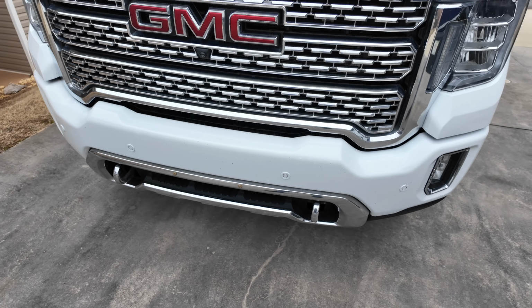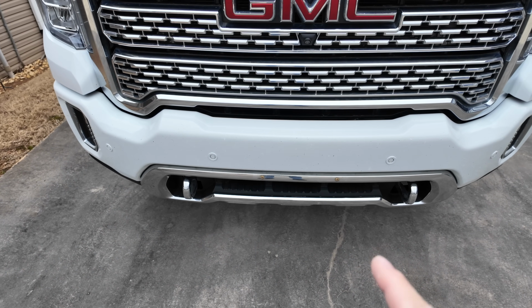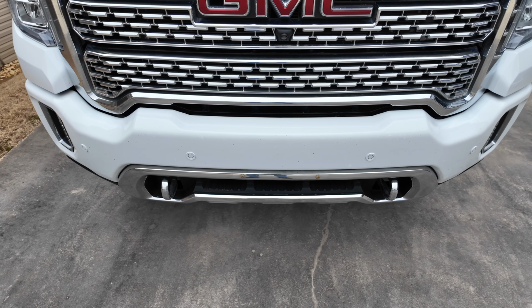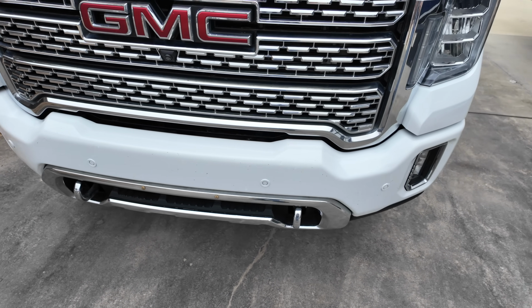For 161,000 miles, if it wasn't for the little rock chips up front, and you can see I've touched up a lot of them over the last 2 years, I did not touch them up this time. I figured I ain't gonna worry about it right now. It's a work truck, right, guys?